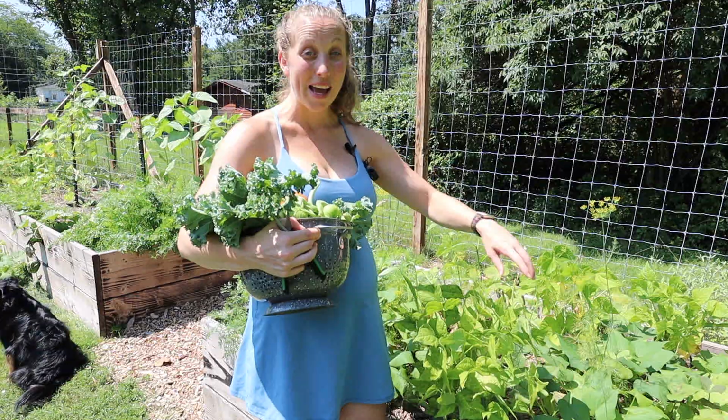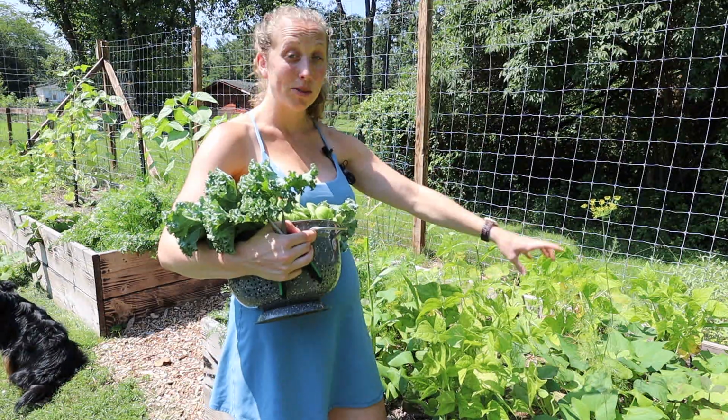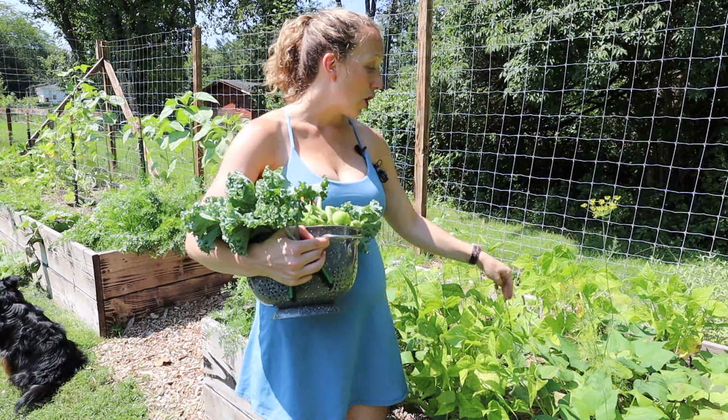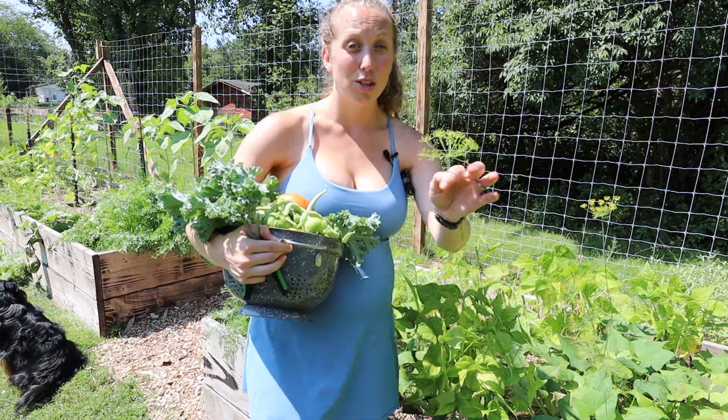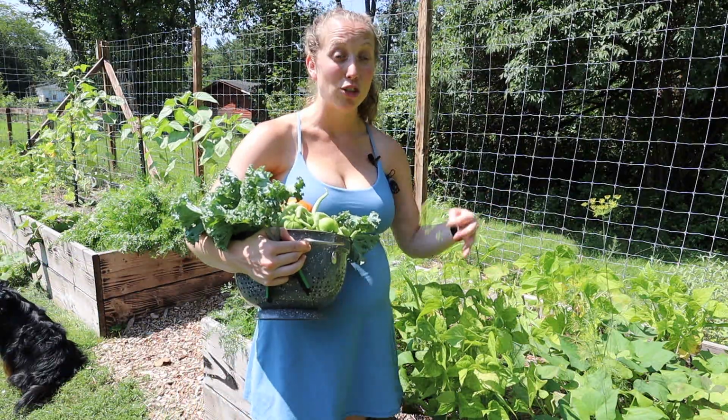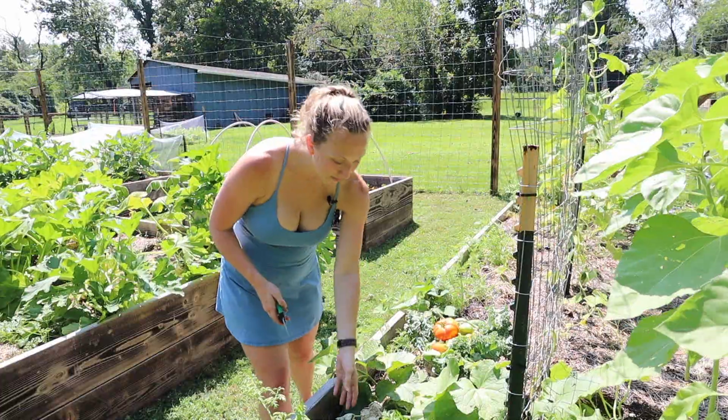As you continue this way, we have some potatoes. These were just from our kitchen. We saw that there were sprouts on them, popped them in there. We have some nice dill over here, which is really great for those pickles, and also a really nice companion plant to plant with your cucumbers.